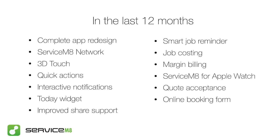So what are we releasing today? Well, I'd like to start by introducing ServiceM8 5.0.